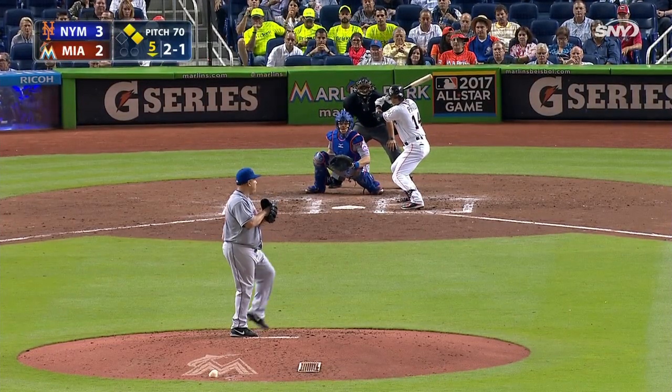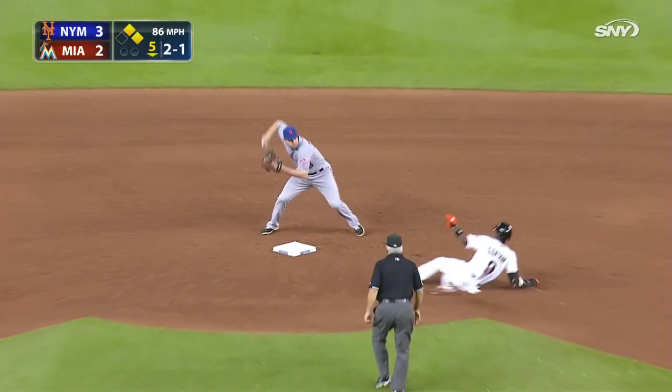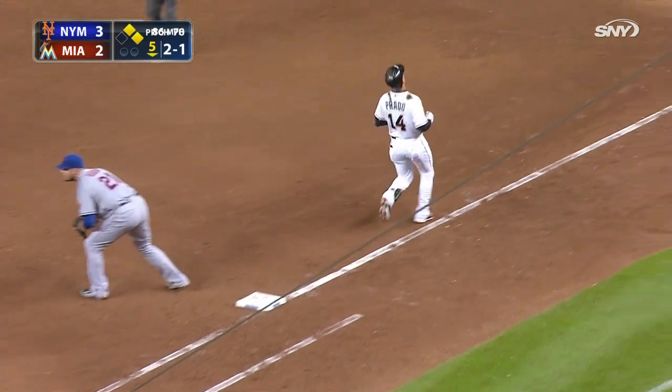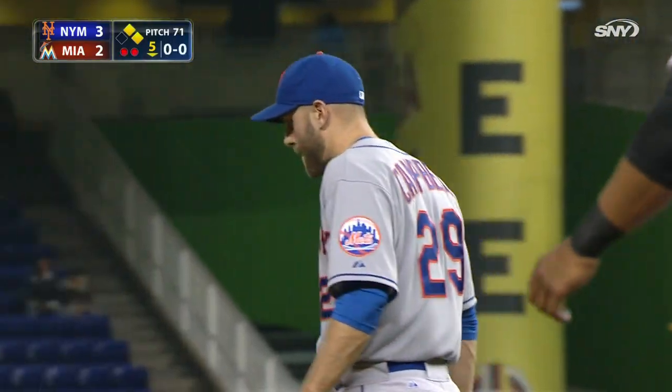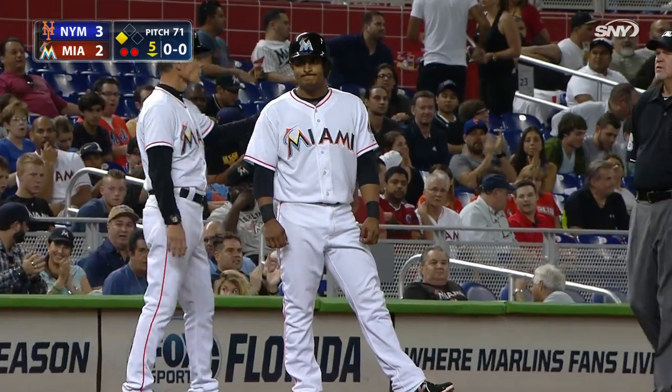Solano at second, Gordon at first, nobody out. And Prado grounds to third, might be 2. Campbell to Murphy, makes the turn, double play. Well, 5-4-3, 2 out and a runner at third. I can't second guess Mike Redmond for letting Prado swing the bat.